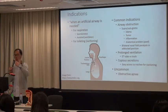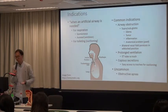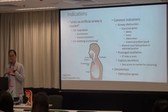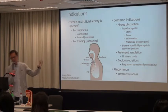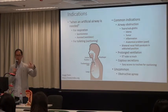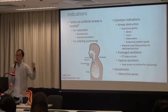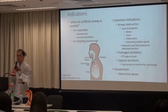Okay, so ET tube is something different from a tracheostomy tube. ET tube is just that when you get intubated through the mouth, usually, sometimes through the nose as well. So the artificial airway that's not creating an opening at the trachea, we call it ET tube. And you would read this in your clinical notes as well, because they would write down how many days the patient was on an ET tube, and how many days the patient was on a tracheostomy tube. Why is that important?